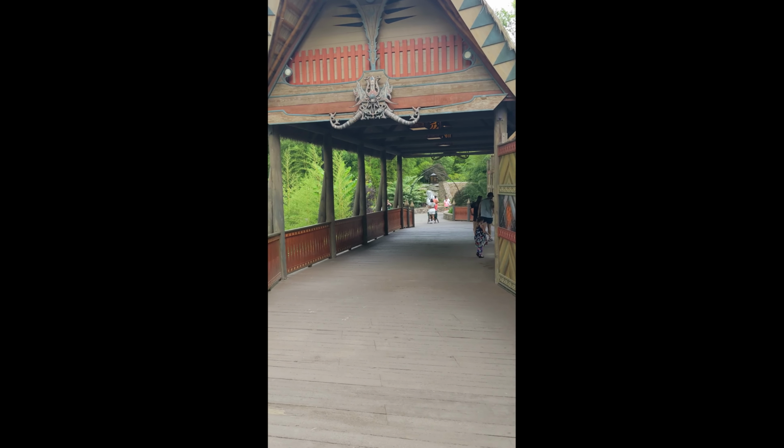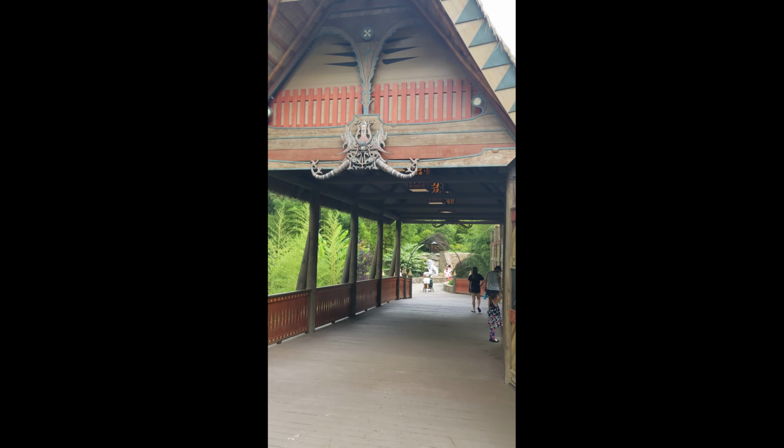This is my favorite part right here, walking this zoo. This is so beautiful.